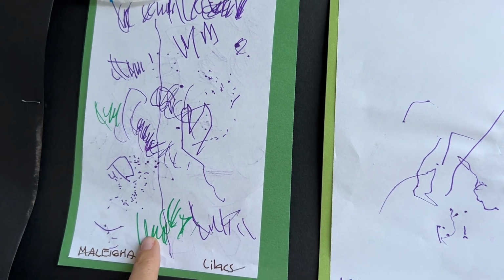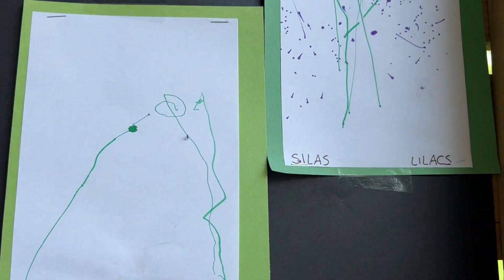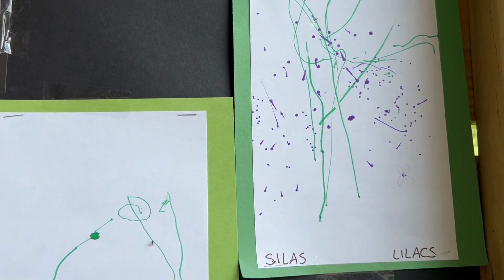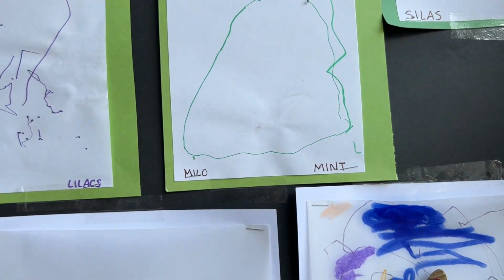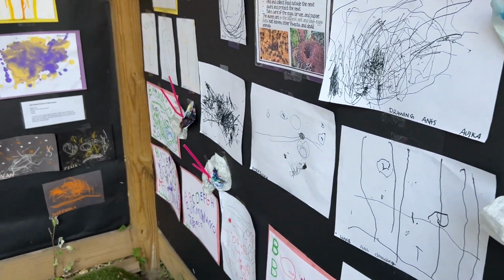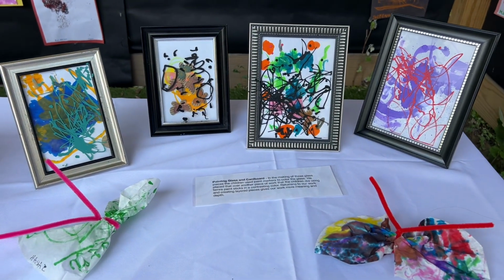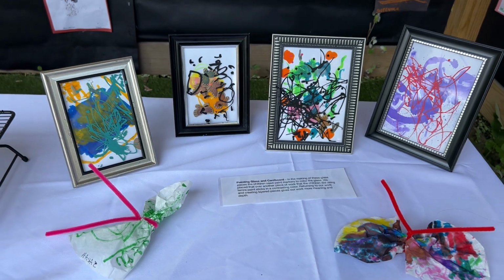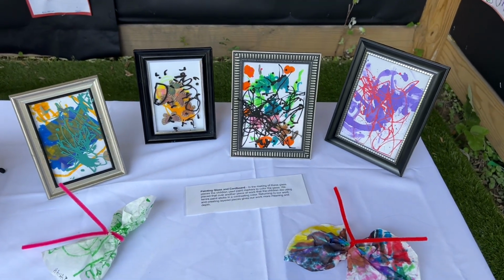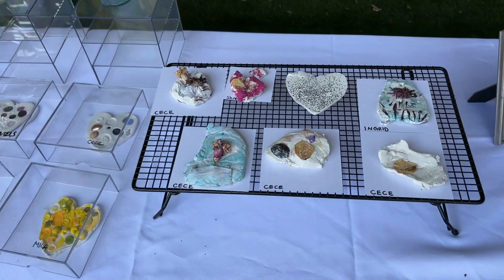This right here is an observational drawing of lilacs, and we had out some mint and some other different natural items for the children. We were talking about what colors they could add for their artwork. So these are some of our drawing pieces. And then over here we had some glass work that we worked on with the children. So we experimented with painting on glass and cardboard. And then we have our clay work that we did with the children.